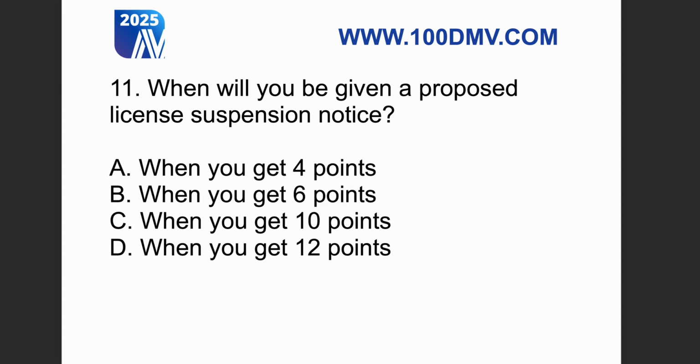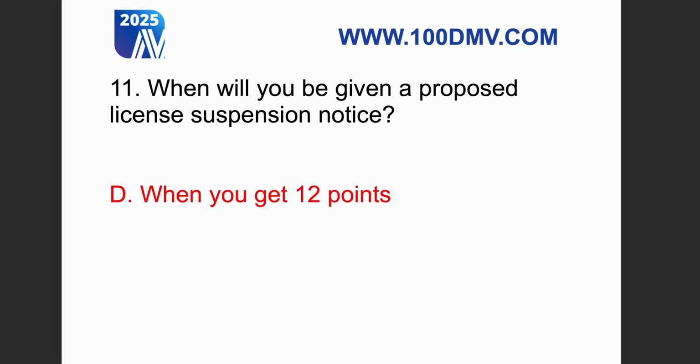11. When will you be given a proposed license suspension notice? A, when you get 4 points. B, when you get 6 points. C, when you get 10 points. D, when you get 12 points. Correct answer, D, when you get 12 points.